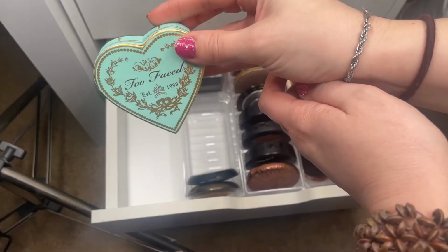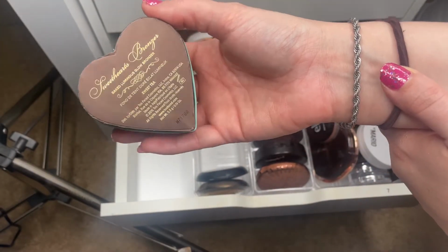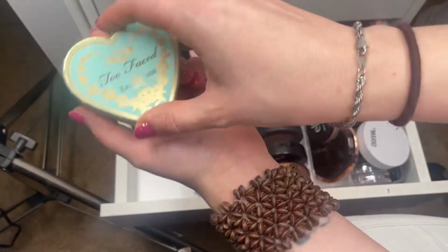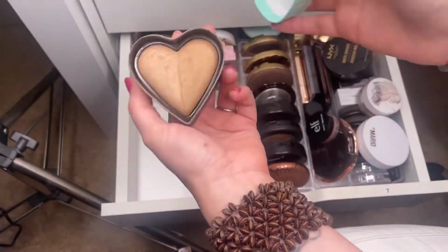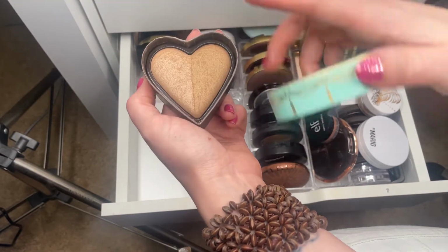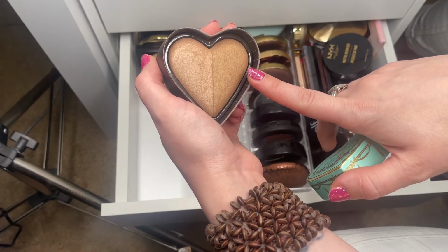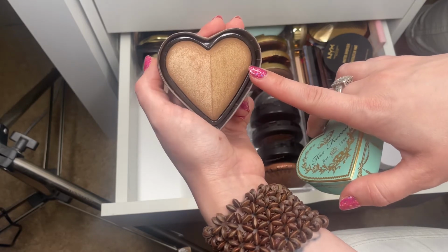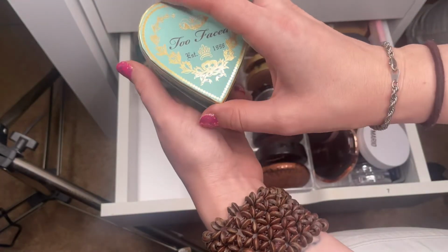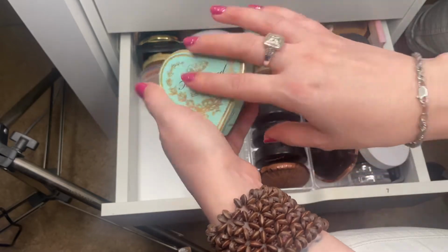All right, next up, I have got this one from Too Faced. This is a Sweetheart bronzer, and it is in the shade Sweet Tea. This is a very popular one. It is so gorgeous, and this is what it looks like here. It's a very light bronzer, so I think even if you have like medium skin, I don't know how well this would work for you, but if you have like my skin tone or lighter, this is a very good bronzer. I do think they have another shade in this, but you'll have to check that out.